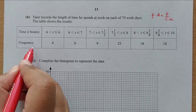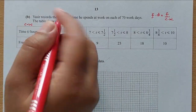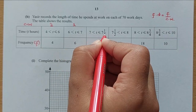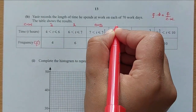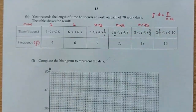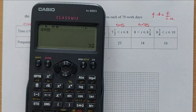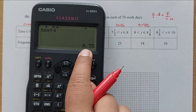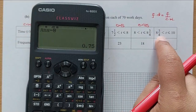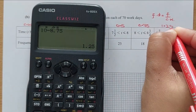We have the frequency, and we need to find the class width. From 4 to 6, the class width is 2. From 6 to 7, the difference is 1. From 7 to 7 and a half, it is 0.5. From 7 and a half to 8, it is 0.5. From 8 to 8 and 3 by 4, that is 0.75. Let me show you if this is confusing. What is 8 and 3 by 4? 4 times 8 plus 3 divided by 4 gives 8.75. When you subtract 8.75 minus 8, that is 0.75. So 10 minus 8.75 is 1.25. That is the class width.